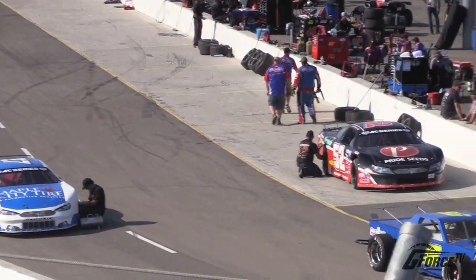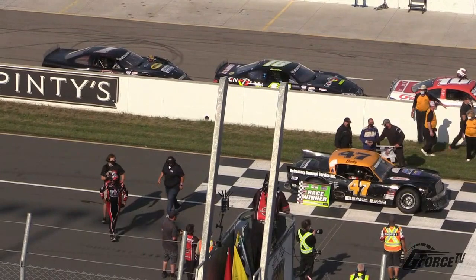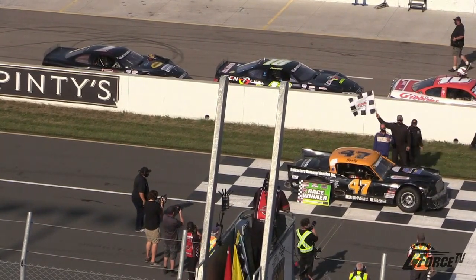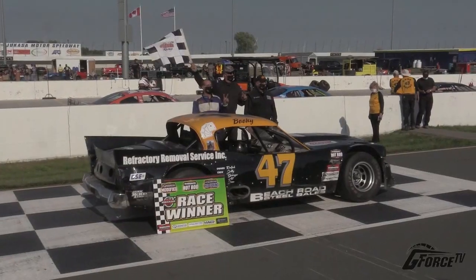I want to get a close-up of Steve Book's crew because I believe that is Ralph Book just walking away from the back of the race car. It's hard to tell because well into his 70s, he still looks like the average 40-something-year-old. He's just amazing. Even the crew shirts are retro.